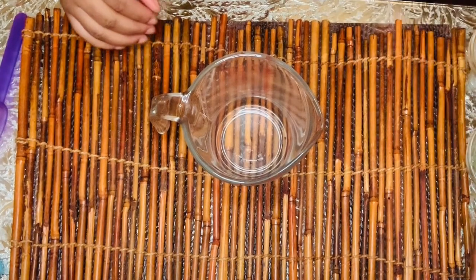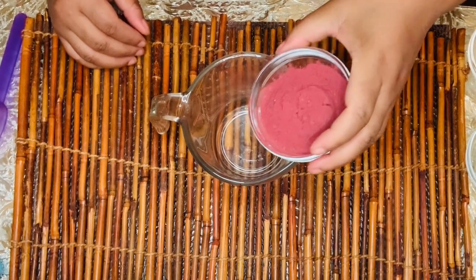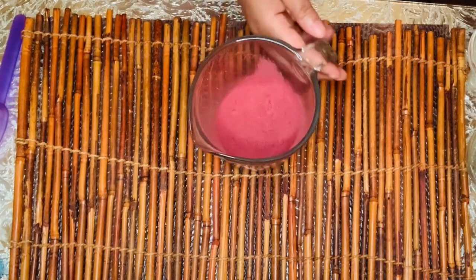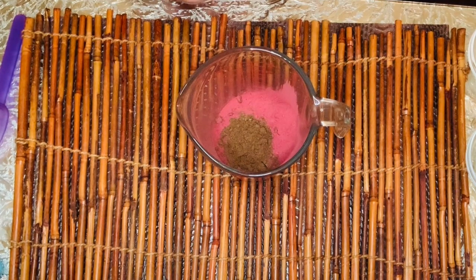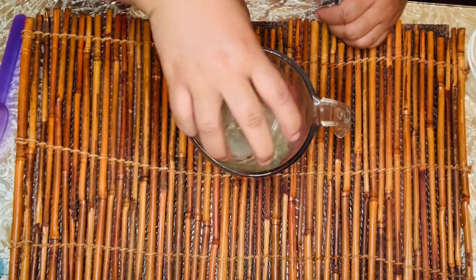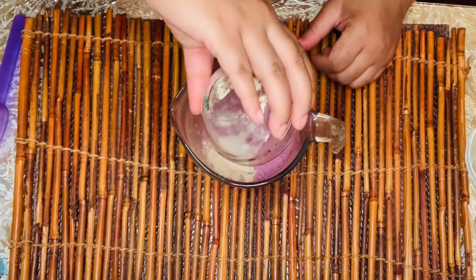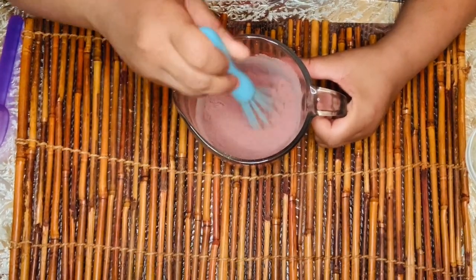Okay, so now we're going to do the prep. Okay, so we have 6 tablespoons of hibiscus. Now remember, this is the prep, so we can put it in the jar. 4 teaspoons of saw palmetto. 4 teaspoons of horsetail. 2 tablespoons of neem. 2 tablespoons of rose, and 2 teaspoons of amla. And that's not bad either. It's pretty good.